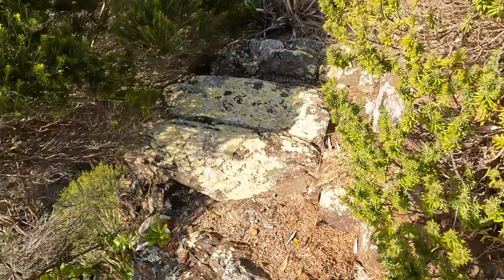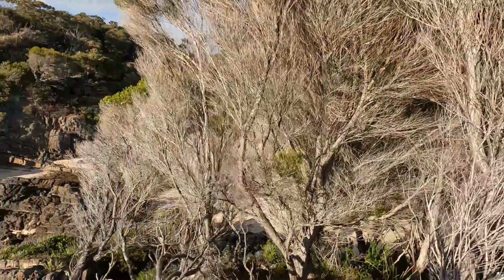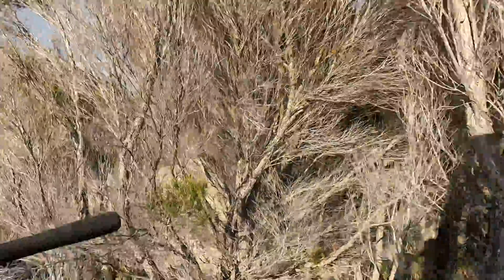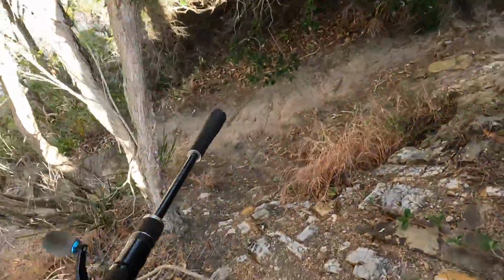Where else down there, let's get. What's this here? Okay. These might need to slide on the dirt rather than on the rocks.